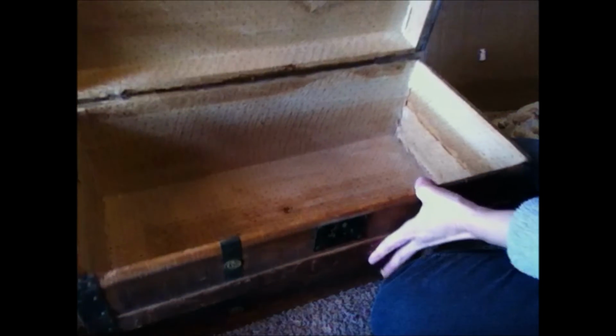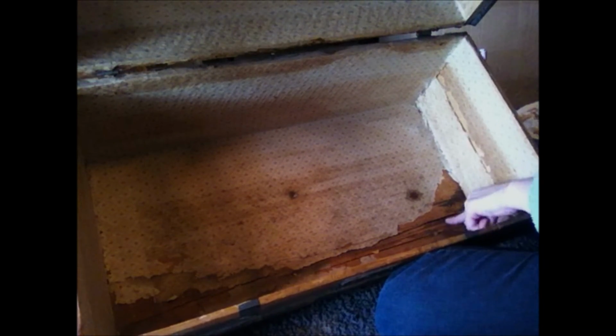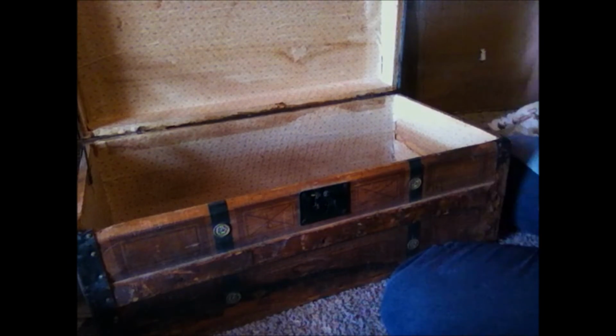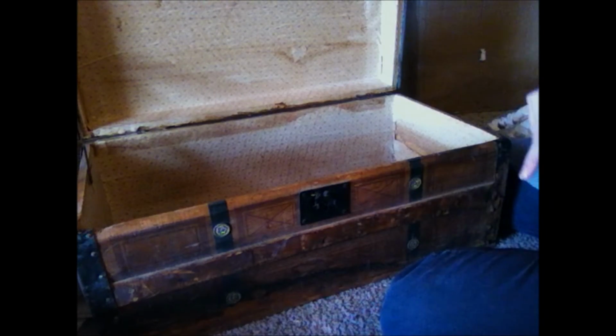Side of the trunk. Got a little bit of water damage right here, but that's easily covered up. So, okay, I didn't see this. Look here, let me see if I can get closer. See faintly on the, let's see inside the trunk here. So it needs a little work. It has these really pretty medallions. There you go, there's some light.